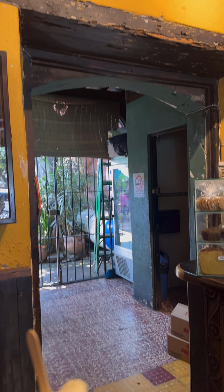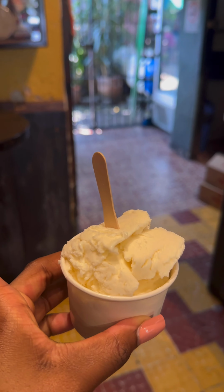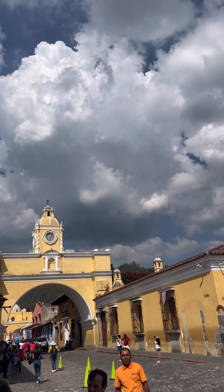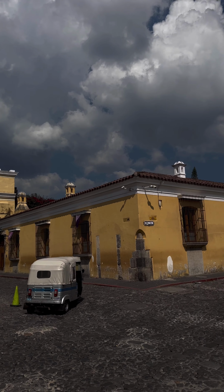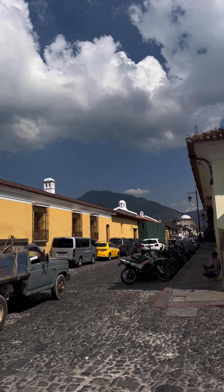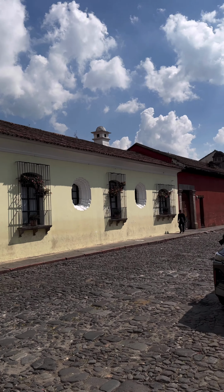So we decided to get ice cream afterwards before we got our lunch because, of course, it was kind of hot. Even though it wasn't too sunny outside, it was a little hot. So this is the arch. This one is a very famous location. People take pictures in front of it. So even on the little gifts, you can see they draw the arch.